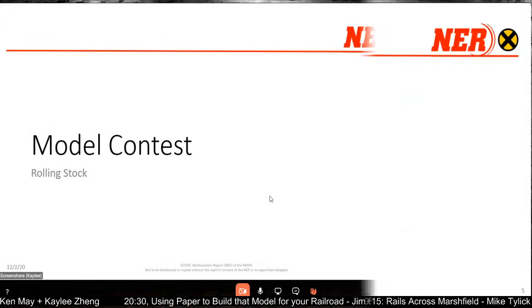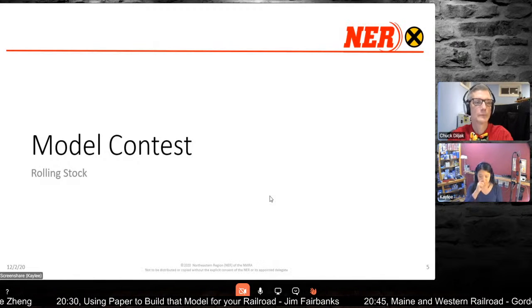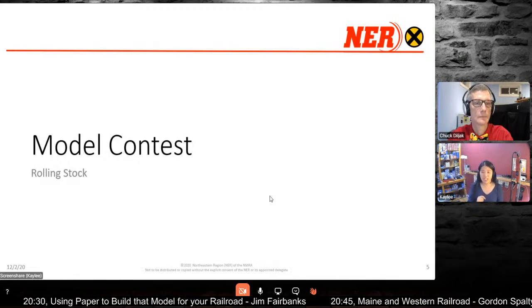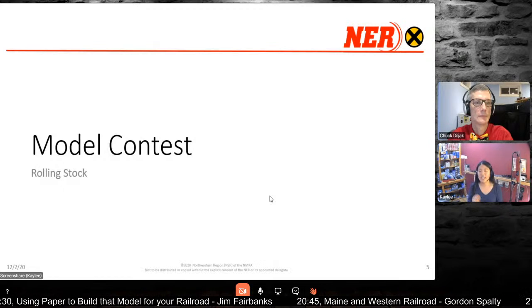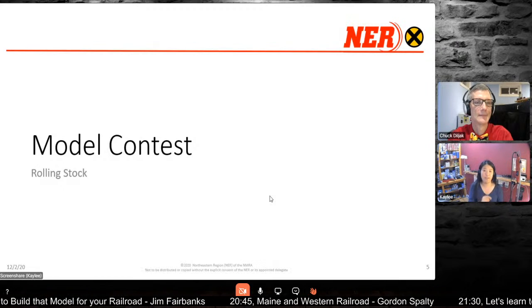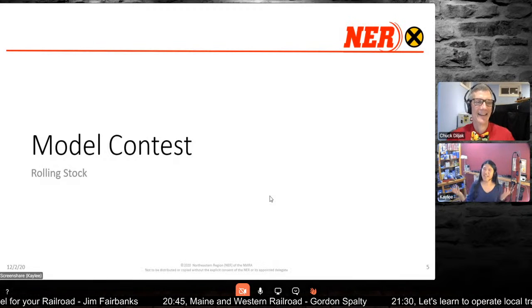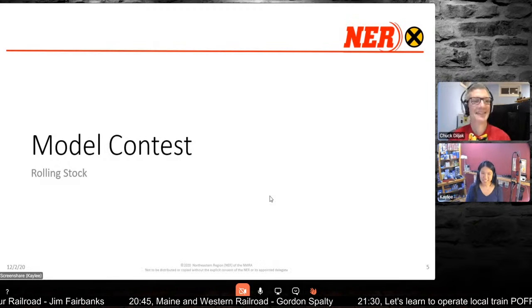Next up, we're going to kick off into the model contest in the category of rolling stock. Now, the winner for this one actually made my life very easy. So easy, in fact, that I was able to put this presentation together in the previous 5 minutes. Nothing like putting it off to the last second, right? It's half the fun. That's it.